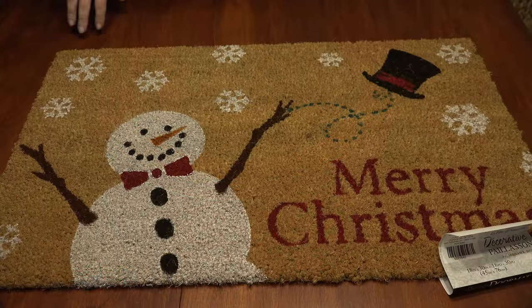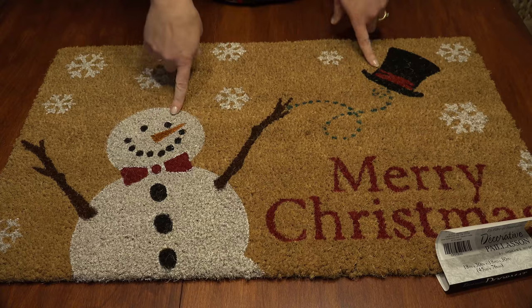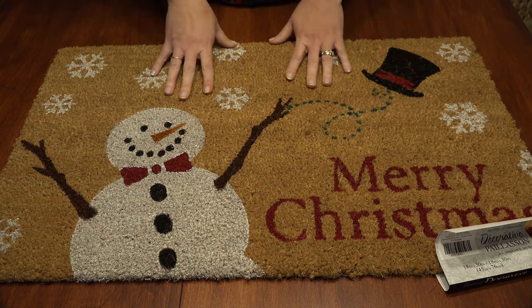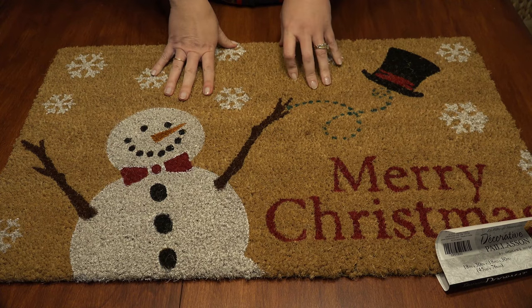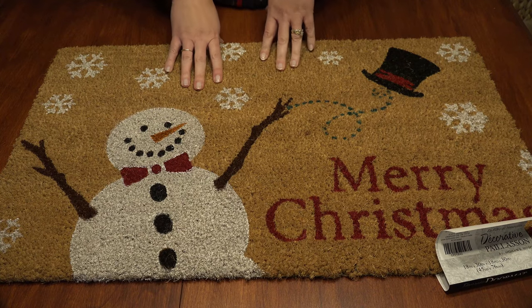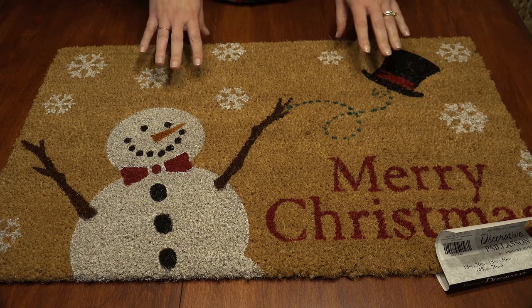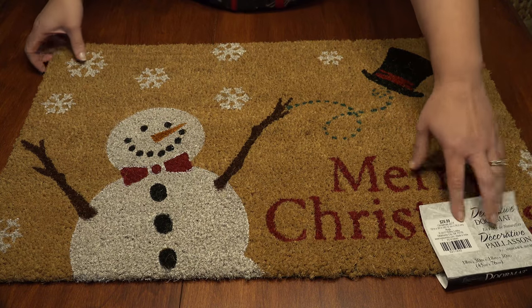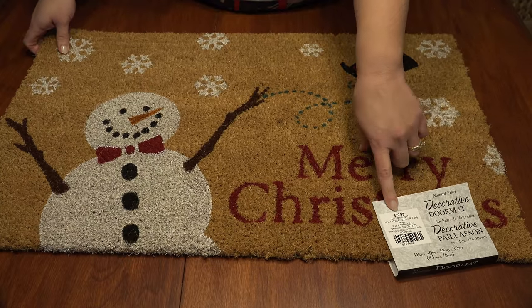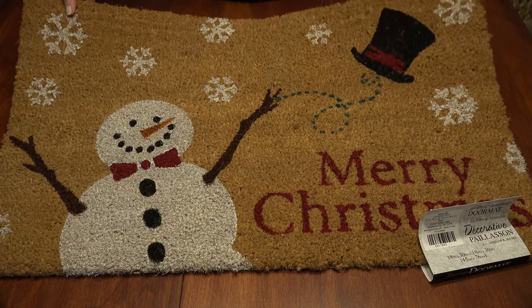So at Hobby Lobby, I also got this doormat, little snowman. We built a big snowman last year. We went to Vermont for Christmas, and this just kind of reminded us both of Bob the snowman. And Merry Christmas, and ours is just looking really bad, so we needed to replace them this year. It's $29.99, but 50% off, so $15.